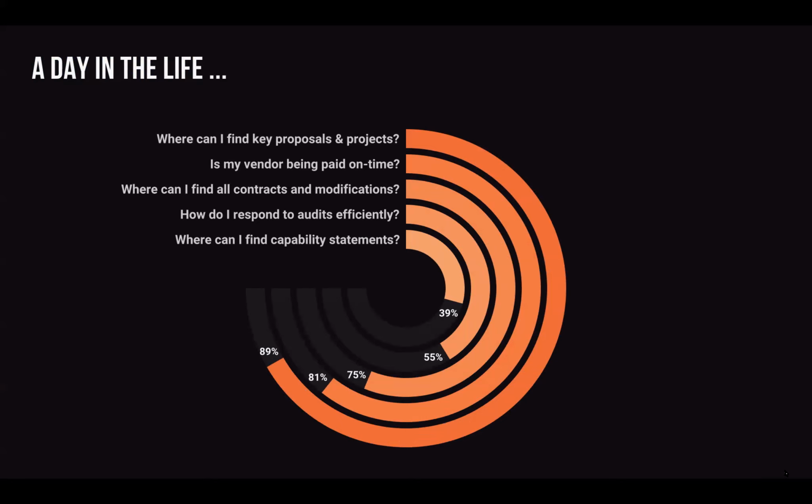These were the questions that we identified, and we created accompanying customer personas. We decided that we'd be super excited if we could answer right in the center of it all business development questions. Where can I find my capacity statements, capability statements? And from a project perspective, project staff person, where can I find all of my project documents, the final versions of those? From procurement, is my vendor being paid on time? Where can I find all of my contracts and modifications? And from an audit personnel, how do I respond to audits efficiently?